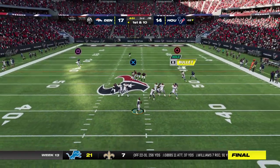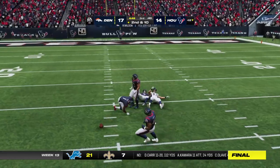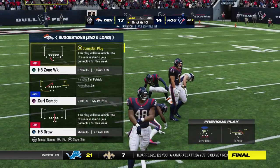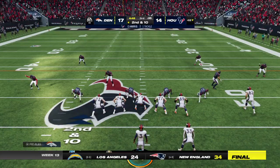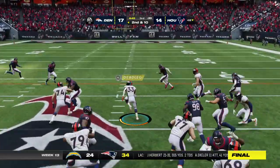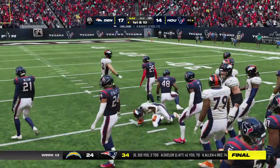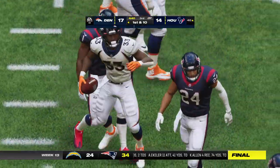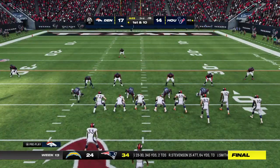Here's Wilson. And that's going to be incomplete. Too tough to hold on to that one. It's 2nd down. Off the draw, here's Williams. And a good run here as he'll rumble all the way down to the 40-yard line. That one going for a gain of 11 and a Bronco 1st down.